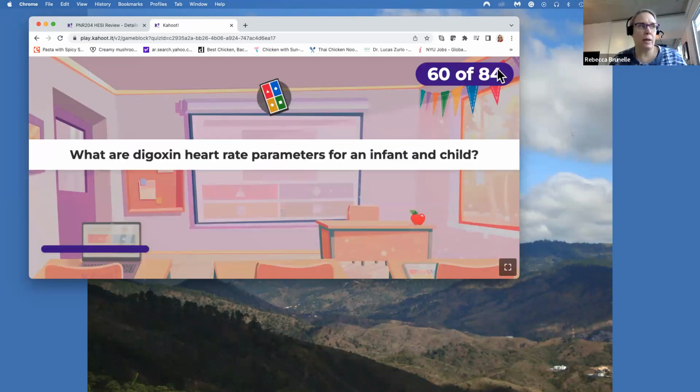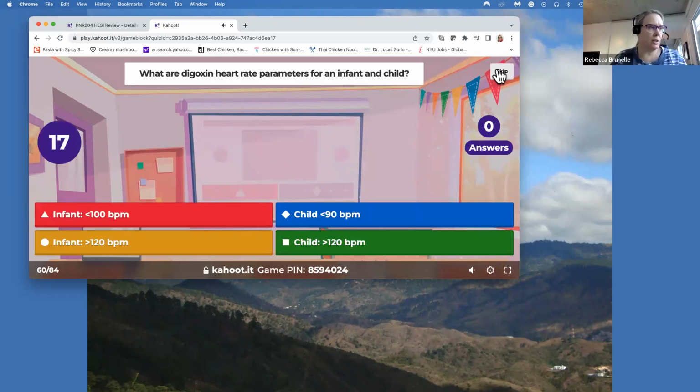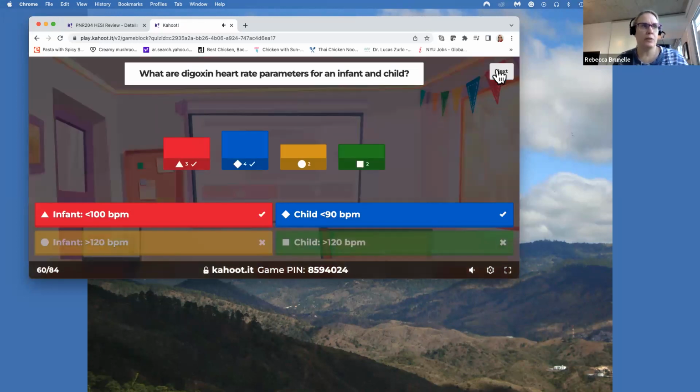So another select all that apply. What are digoxin heart rate parameters for infant and child? Infant less than 100, infant greater than 120, child less than 90, child greater than 120. So pretty good. Remember that digoxin lowers your heart rate, and it's normal for babies to have a higher heart rate. Hold it for an infant with a heart rate less than 100 or a child with a heart rate less than 90.